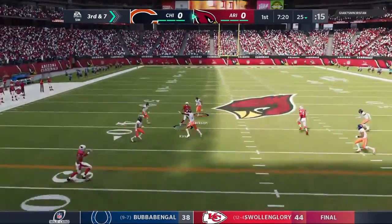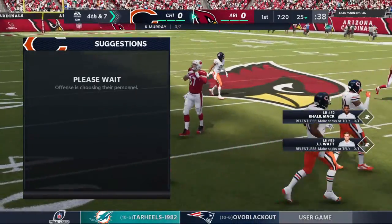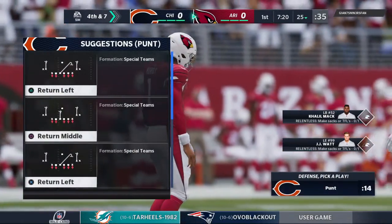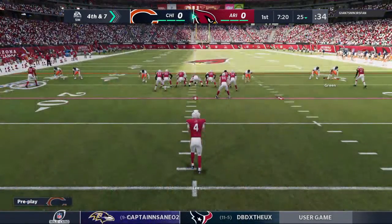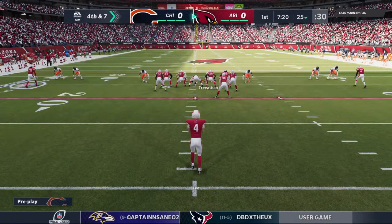From the gun, Murray. And that will be incomplete. How about some applause for the defense there? They forced him to throw that one into coverage, and just like that, they're staring at a 4th down. Well done. On 4th down, here's Andy Lee on to kick it away.